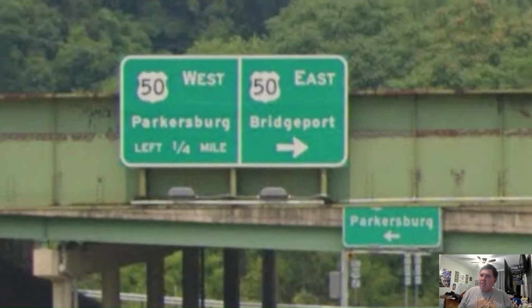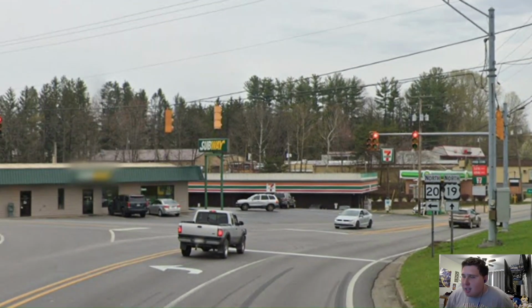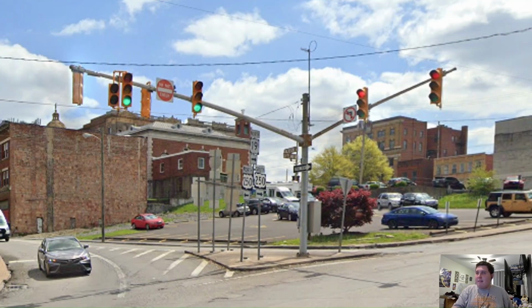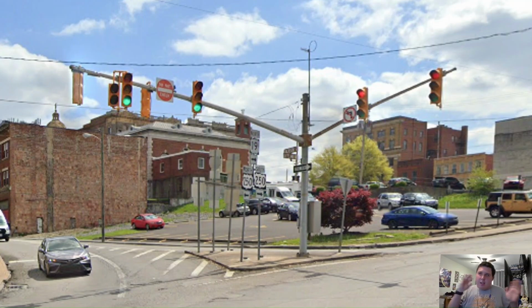And now we're meeting with US Highway 50 in the middle of Clarksburg, and US 50 is getting signed west for Parkersburg and east for Bridgeport. And we're now splitting off from West Virginia Highway 20 as we were concurrent with it for who knows how long. And we're now meeting US Highway 250 in Fairmont. And guess what US 250 is? Hey, I know this highway.